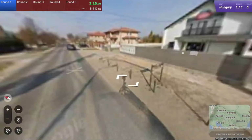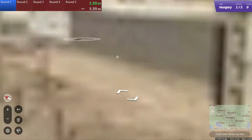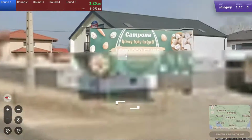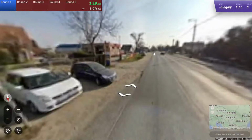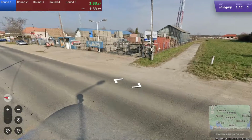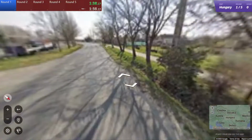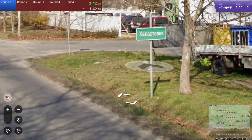Wait, that might be the town name. Nitva Tartas. It might be, it doesn't have to be. Might just be a random word. But I'll keep it in mind for now. There's something there? No, it wasn't. So generally, I will be looking for town names.